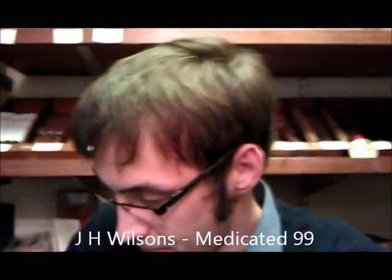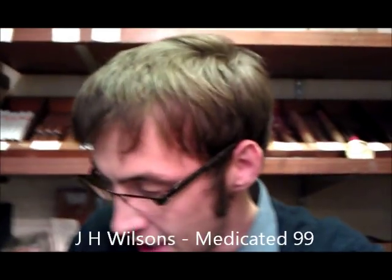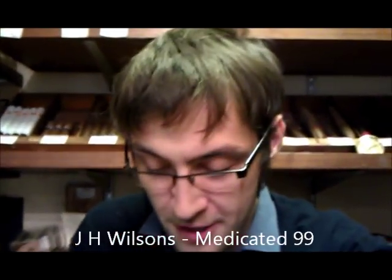So time for snuff number two. This is a J.H. Wilson's Medicated 99, owned by Imperial Tobacco. Looking at it, it's a little bit finer in it. Same kind of moisture as McCrystals. Kind of same consistency, but there's a few lighter tones in there. And ooh, it comes across very dry.